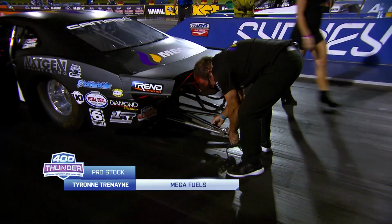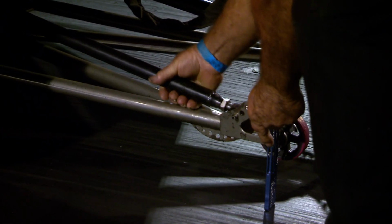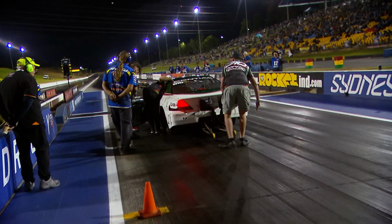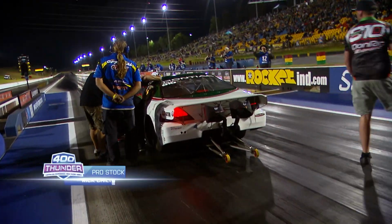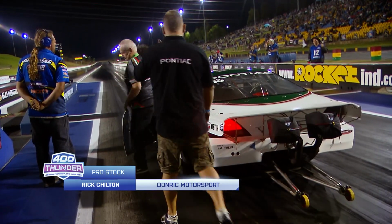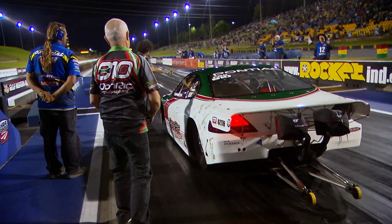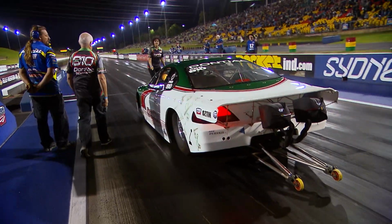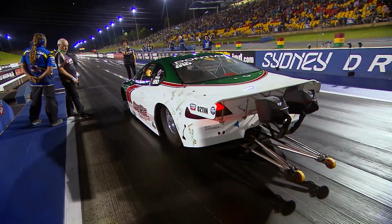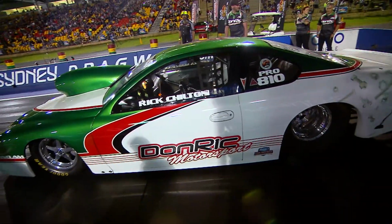The next one will be Tyrone Tremayne for the Mega Bulk Fuels Camaro. You can see the crew there adjusting the wheelie bars. They do that after every burnout. One of the reasons is that when they do the burnout, the tyres spin and create heat. The heat inside the tyres expands, and it can actually change the ride height of the Pro Stock car. So when you're talking millimetres and thousandths of a second and measurements and everything they do, they like to make sure everything is absolutely perfect on these cars before they launch.